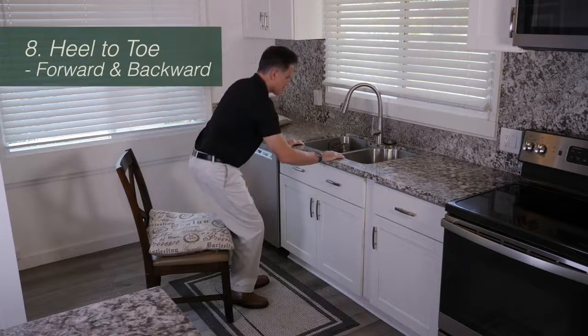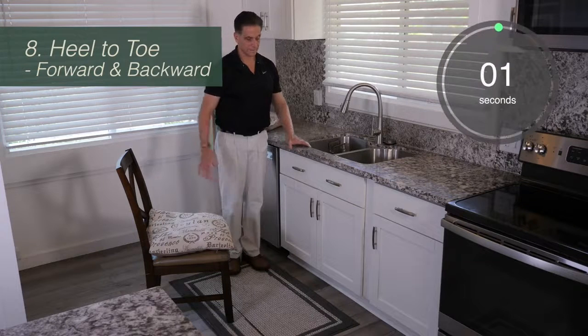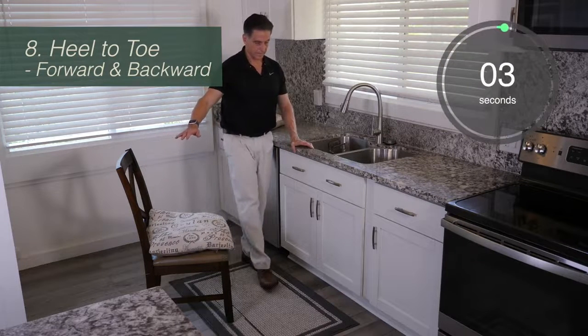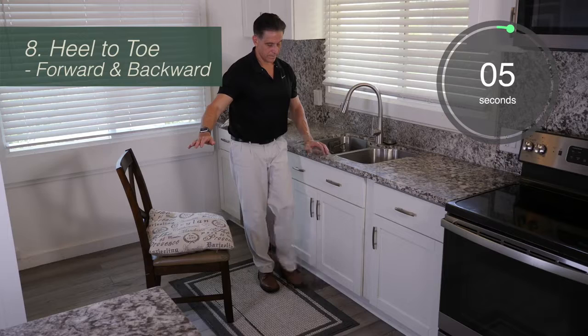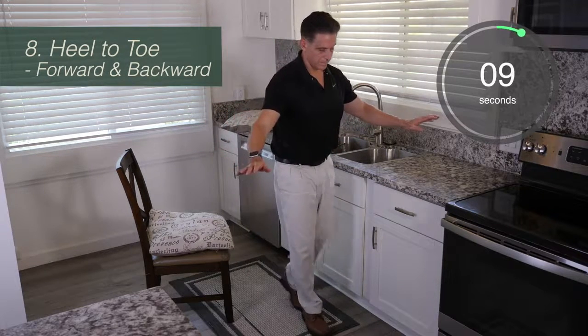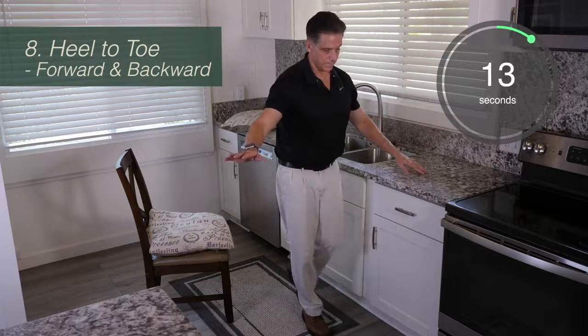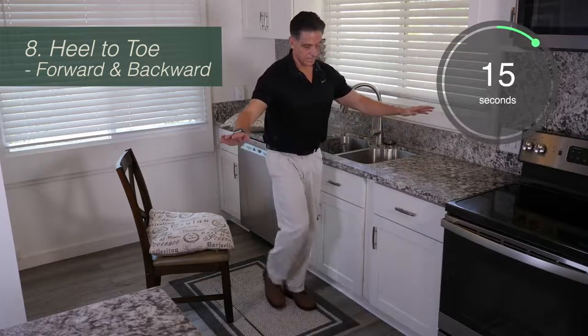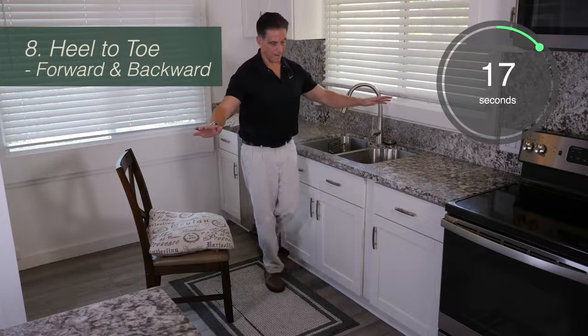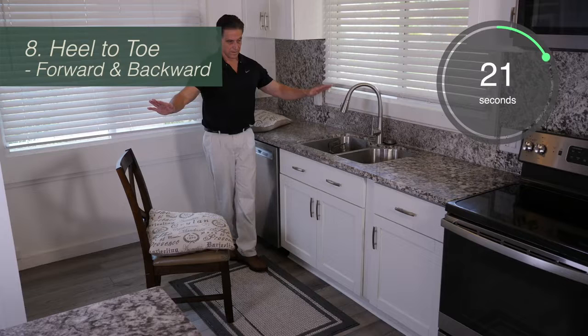Heel to toe, forward and backward. So forward means you bring your foot in front of the other foot. If you can, you want to touch your heel to the shoe in front of you, but it's okay if you want to take a little bit of a space. And then you actually go backwards doing the same thing in reverse. So you're going backwards, heel to toe, and then forward, heel to toe.